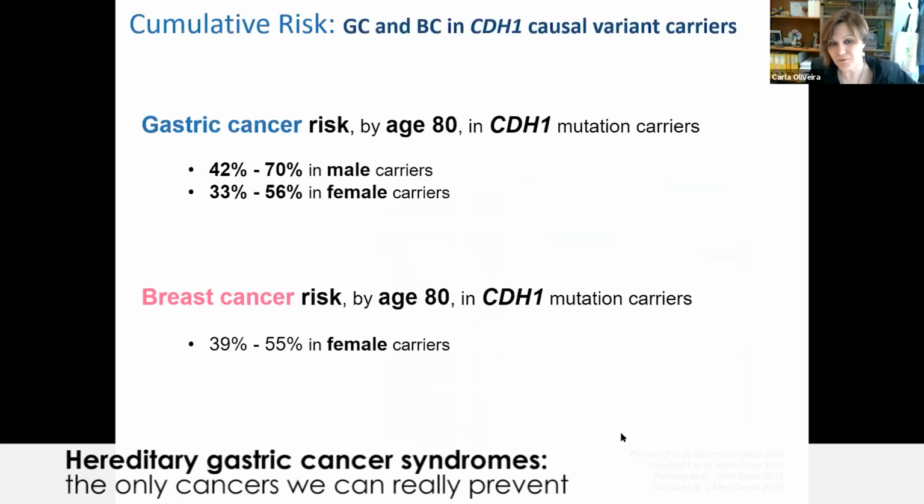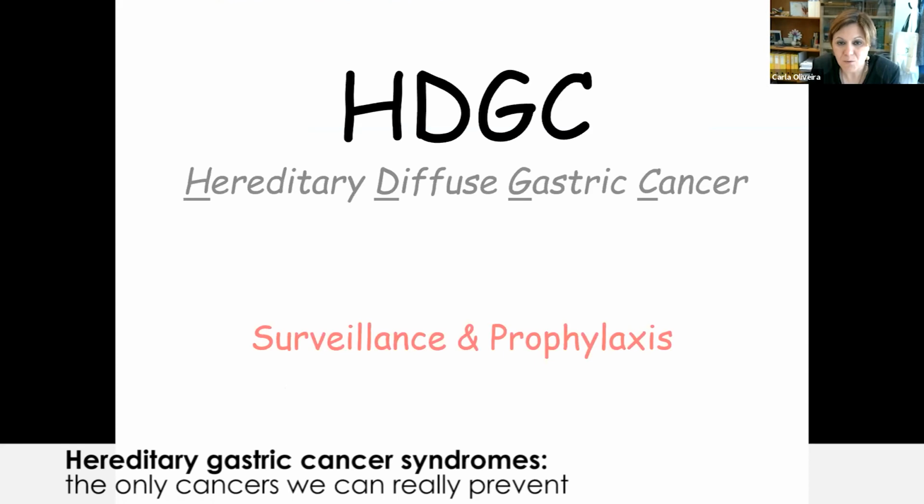So what are the risks if you are a carrier? You are at risk for gastric cancer by the age of 80 in 42 to 70% of male carriers and 33 to 56% of female carriers. This means that there is a high likelihood of you developing cancer. And this age of 80 is the age that we need to consider for this kind of study. But many of these cancers develop early in life, in the 20s or 30s, which is why surveillance needs to be exhaustive. And the risk of breast cancer is 39 to 55% in female carriers, depending on the studies and the cohorts.